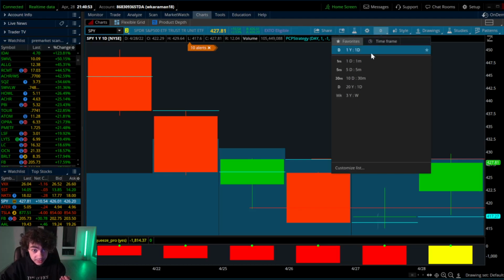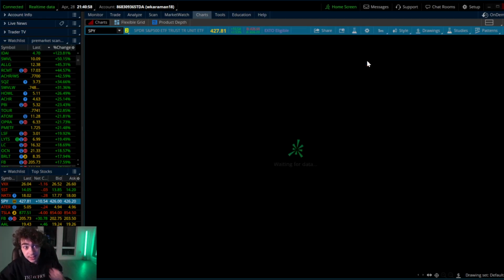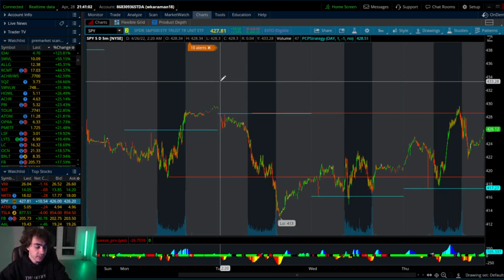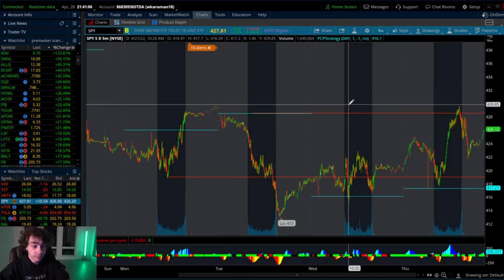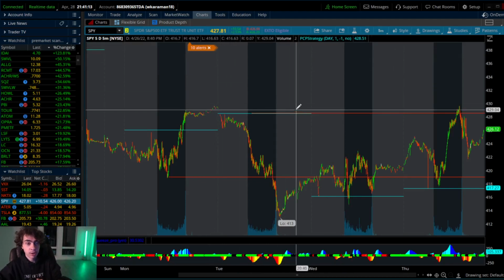So we are currently gapping up. What I'm thinking is, if this opens up well above 427.81, then we wait for 438. If it opens up above 427.81 and then it cracks and goes red below 427.81, then I'm playing the puts. That's what I'm looking to do.